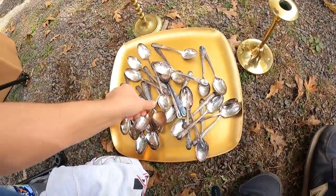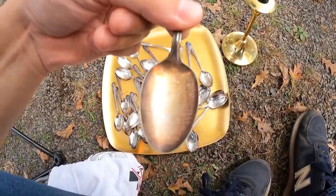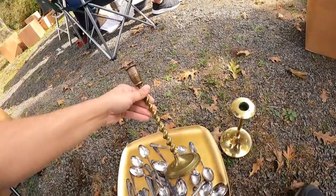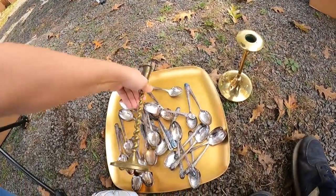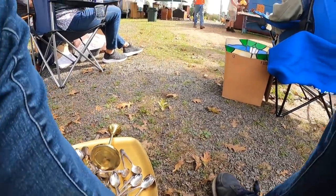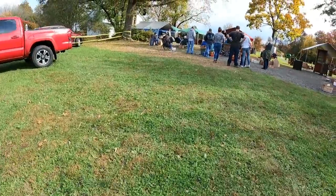$2.50. Silver plate. $2.50. Lincoln's Gettysburg speech. $1.25. Collector spoon. I actually really like this candlestick also. All different kinds. How about $5 on that whole tray of collector spoons there? Five and a half. Grab you one on that one. Anybody $2.50 on that one there?